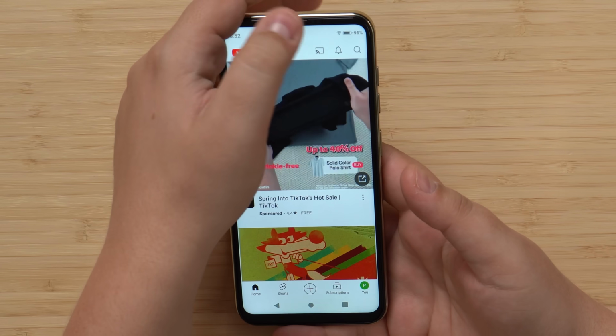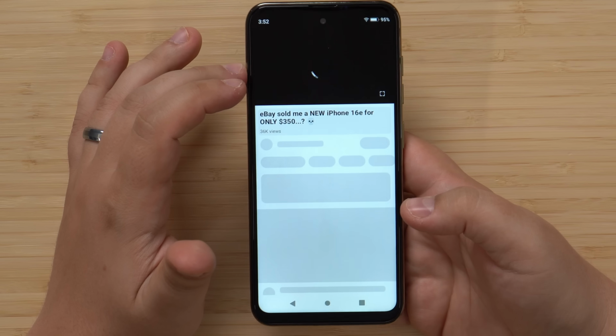Oh, it's kind of loading now. Come on, load the search bar, very nice. All right, we're gonna try to play a video.